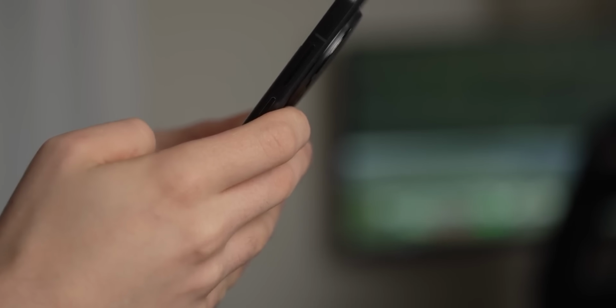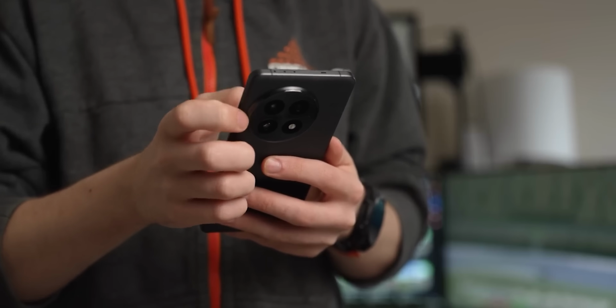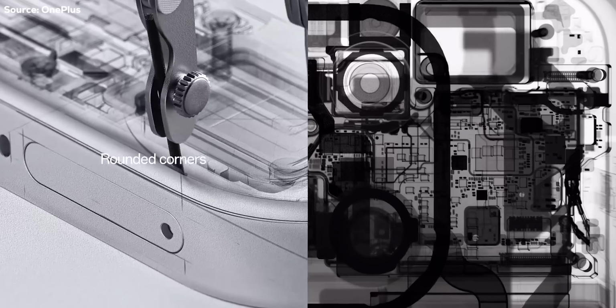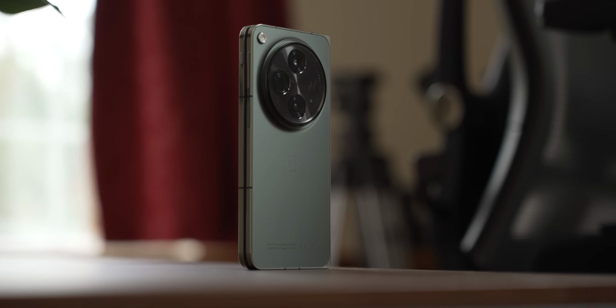Perhaps a silicon carbon battery would really help this phone out. 6,000 plus milliamp hours in a foldable. They've managed to get 7,000 milliamp hours plus in the OnePlus 15s, right? So you can imagine there's probably a lot of growing room to do with the OnePlus Open.